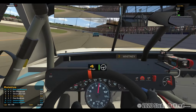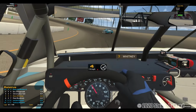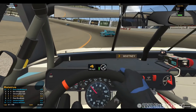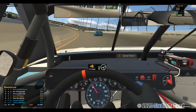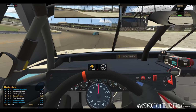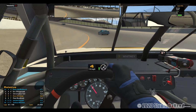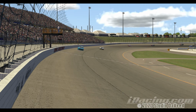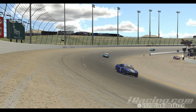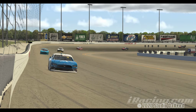I tell you what, I kind of like this form of racing, to be honest with you. 25.438. And I'm not sure about the strength of field here in this race, but at least so far, it appears that I'm doing a pretty good job with my tire management. Because I'll tell you, in the B Fixed series, literally 8 to 10 laps and the tires are junk if you're really pushing it.